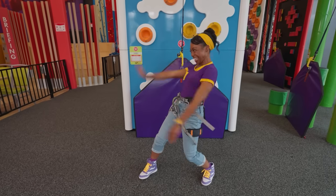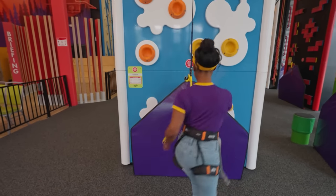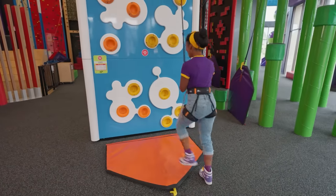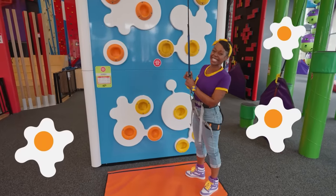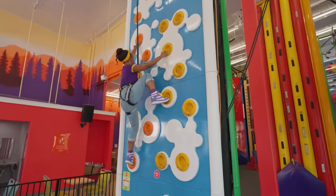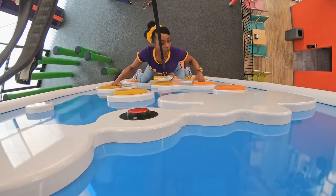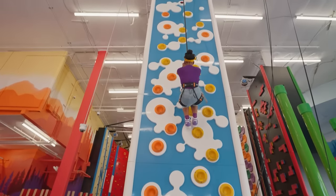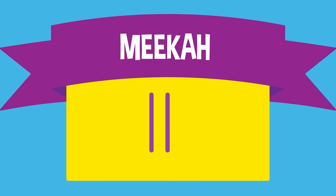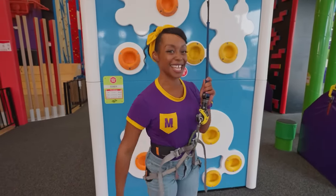Whoa. Stretch out my toesies too. And don't forget those ears. Wiggle, wiggle, wiggle. All right, I'm ready. Take my wheel, click, and release the key. I'm ready to go. Whoa, don't these look like eggs? All right, here I go. Wow! Another Meekah point. Whoa! I made it all the way to the top by taking it one step at a time.